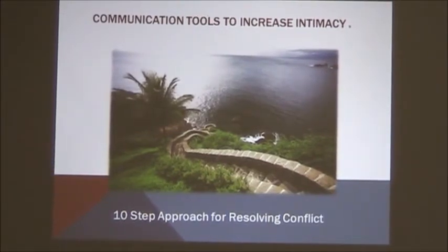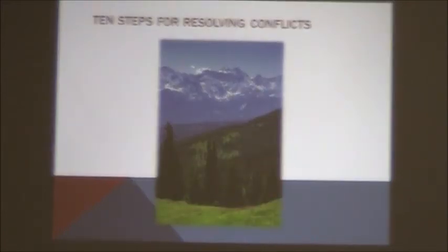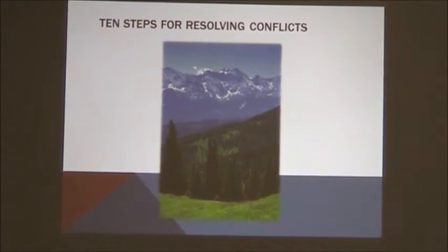However, sometimes when we're trying to solve problems, it's more like that, walking up there. Hot, steep, scary, tired, but we'll just pretend it's like this for now, for purposes of this talk. So the first thing in this 10-step approach for resolving conflict is set a time and a place for the discussion. Aspen, Colorado, Estes Park, find a nice place to set time.